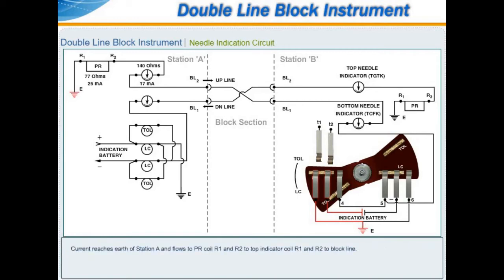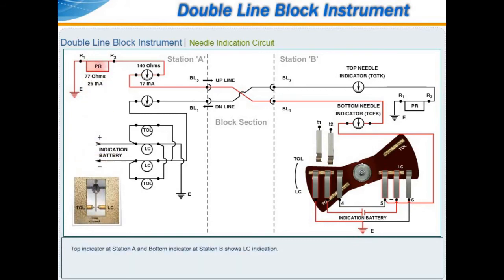Current reaches earth of station A and flows to polarized relay coils R1 and R2, to top indicator coil R1 and R2, to block line. From block line at station B to terminal BL1, to bottom indicator coil R1 and R2, to commutator spring T5, through the line clear segment to B negative spring, to the indication battery negative terminal. At station A, the polarized relay tongue contact attracts towards LC. The top indicator at station A and the bottom indicator at station B show the line clear indication.